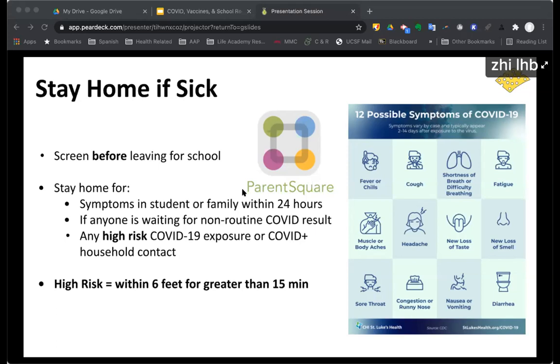And so 2 years ago, most of the time, if we got a runny nose, we wouldn't think twice about it before going to school. But things are different now. Before school, we're going to need to screen ourselves for symptoms and be really honest with ourselves and our schools about if we're having them.